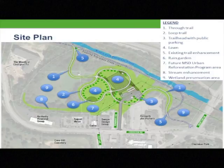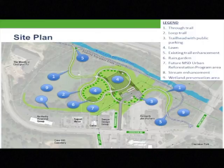The trailhead with public parking would be right here. So public parking and then access to the trail right here. Four would just be a lawn over top of the basin, and over here, over to the side, existing trail enhancement right here. It's steep, wet at times, not the safest in the world when it rains. So an enhancement would be this alternative, which is a better grade. Same thing here, so one could avoid this portion of the trail.